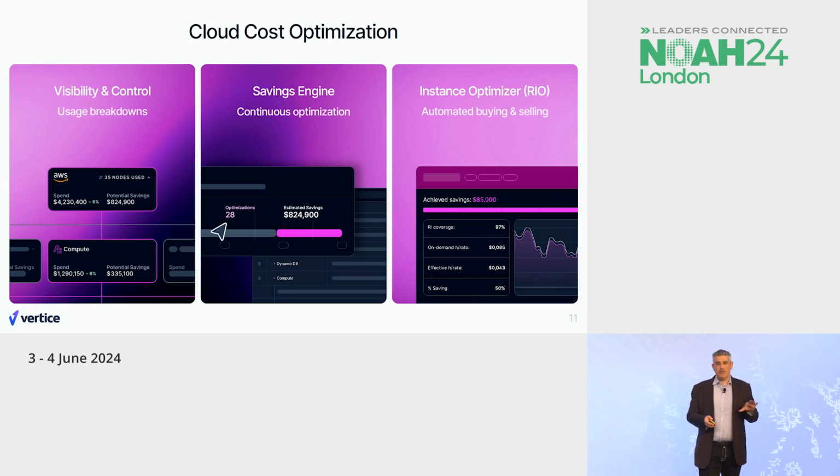So we took some of our expertise, which we had from previous businesses, and thought we could bring that to bear and really provide some optimization for all of our customers' public cloud. The way we do that is with a product which we call Cloud Cost Optimization.